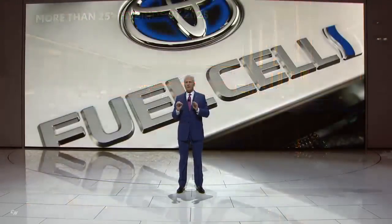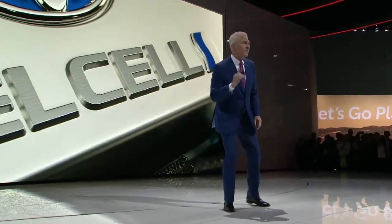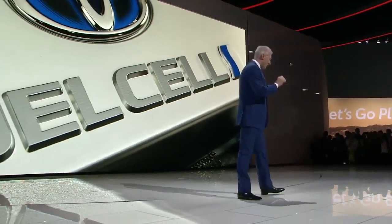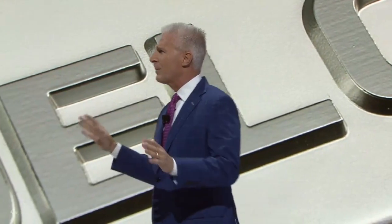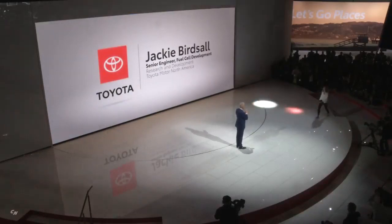We also feel that hydrogen fuel cells are a key piece, and I'd love to tell you all about it. However, I'm not an engineer, and I think someone much smarter than I should be up here to tell you all about our hydrogen future. So please help me to welcome Toyota Senior Fuel Cell Engineer, Ms. Jackie Birdsall. Woo, that's right.